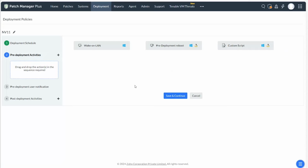And moving on to the pre-deployment activities. So pre-deployment activity is a self-explanatory feature. These are the activities that will be performed in your endpoints right before the deployment is about to happen. So if you want to wake the computers on LAN, you can simply choose the Wake Online option. And then if you want your endpoints to get rebooted, you can choose the pre-deployment reboot option.